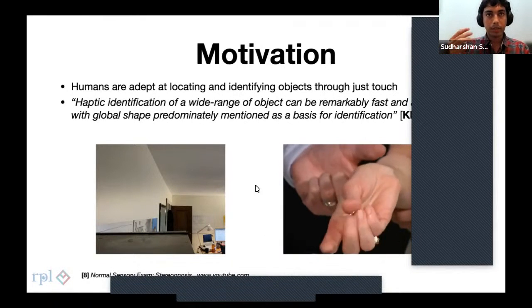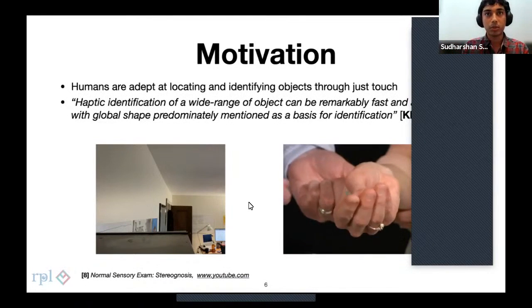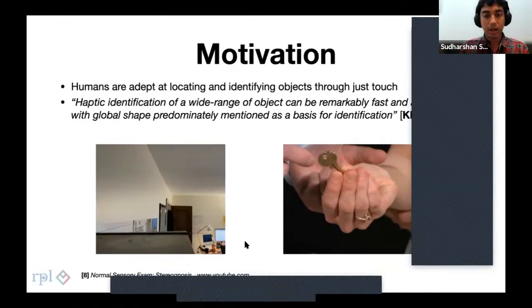So for example, again, this dates back to a long time ago. Klatzky and their seminal work blindfolded participants and tried to make them identify objects. And they concluded that global shape is actually a predominant means for identification of these. So trying to figure out these shapes is something that motivates us.